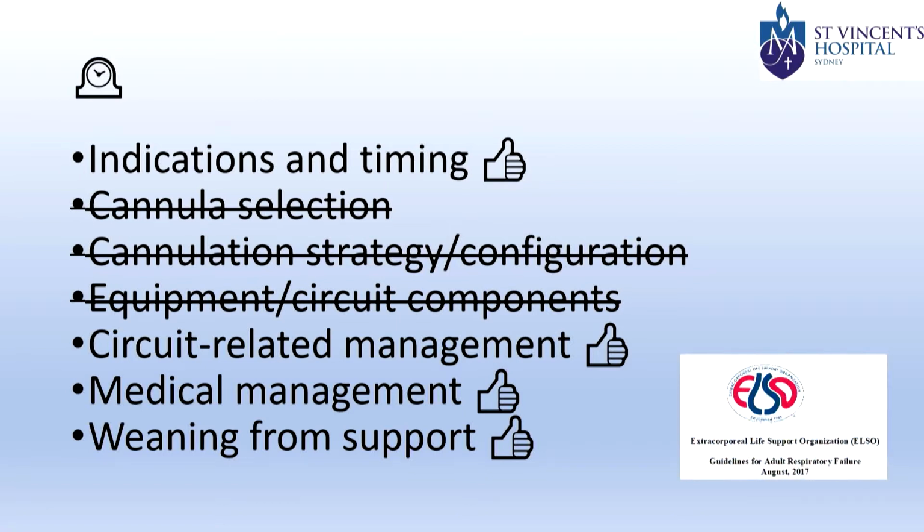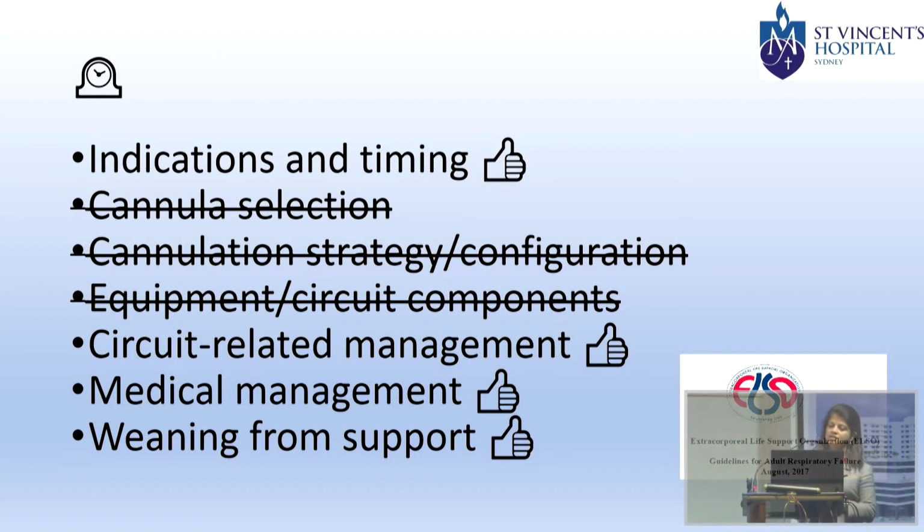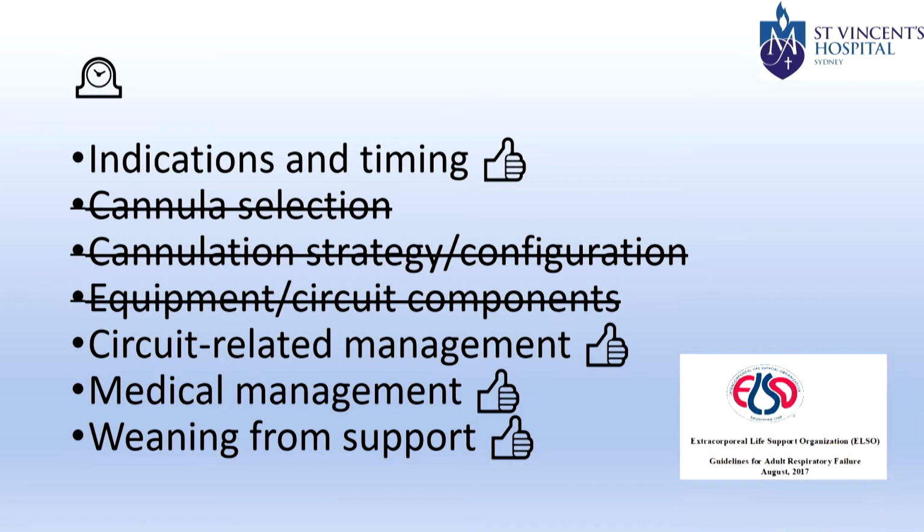For the reference, I've used the ELSO, the International Society Guidelines for Acute Respiratory Failure, which were updated last in August 2017. Unlike the previous talk, a lot of the guidelines really don't have strong evidence, and as you can imagine, in this group of patients and ECMO, the studies and randomized control trials are few and far between and difficult to do. And I've also incorporated some of our local guidelines as well.